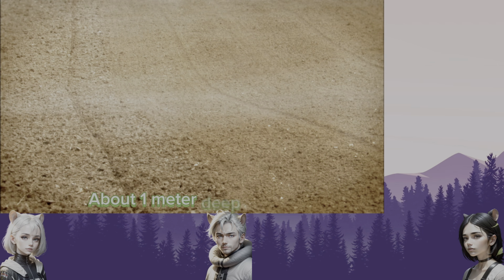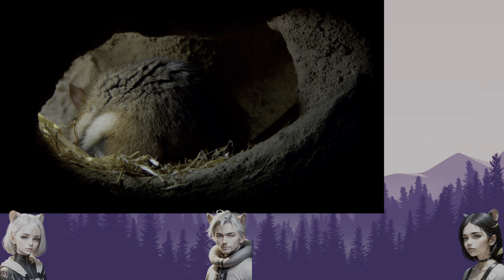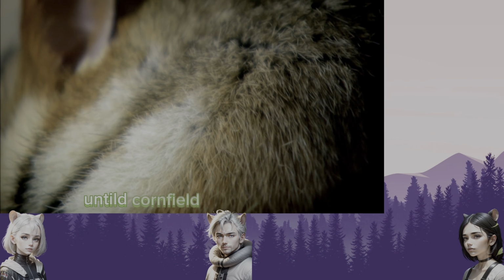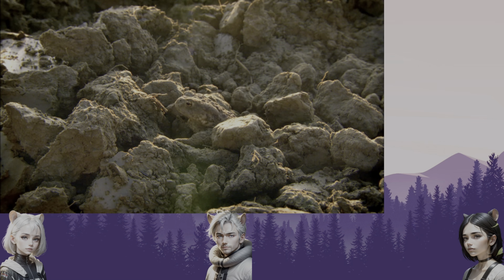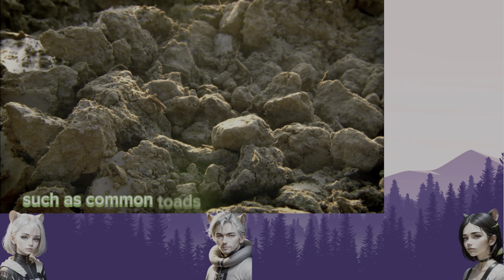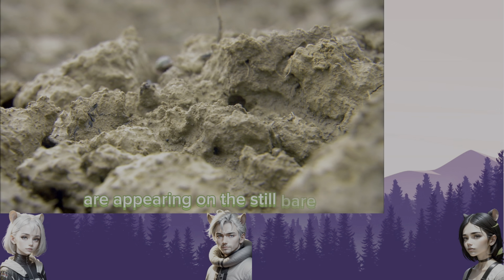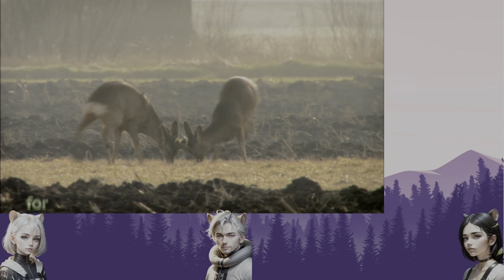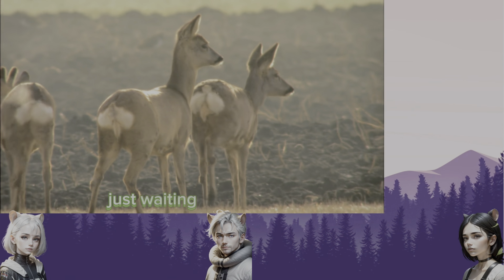About 1 meter deep in the ground, a hamster doe is dozing in her burrow. She's hibernated throughout the time in which the untilled cornfield resembled a desert. Above, the first arrivals, such as common toads and golden ground beetles, are appearing on the still bare field. For many animals, a field is a kind of no man's land, just waiting to be conquered.